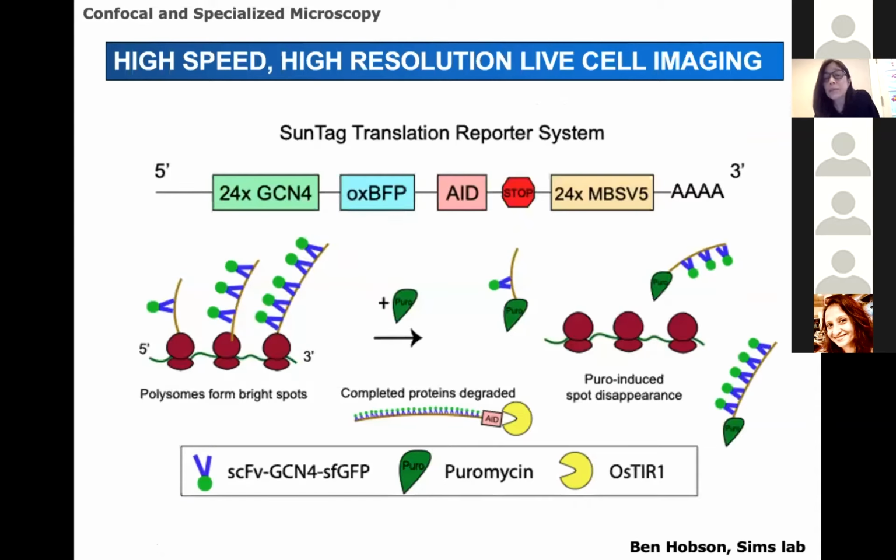One example is translation. As you may know, or you may not, during protein synthesis, amino acids are added to a nascent polypeptide chain at a rate of 2.6 to 5.6 amino acids per second. So you need to be able to do very rapid imaging. In addition, there aren't all that many translation events happening within cells, so you need to have an ability to amplify the signals at translation sites and to detect them.